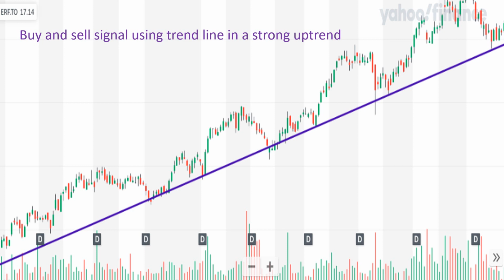And here, the trend line acts as dynamic support. When the price comes close to the trend line or dynamic support, it generates a buy signal, and these are the buy signals. To enter the trade, it's so easy again.